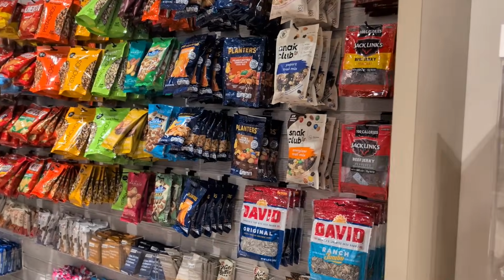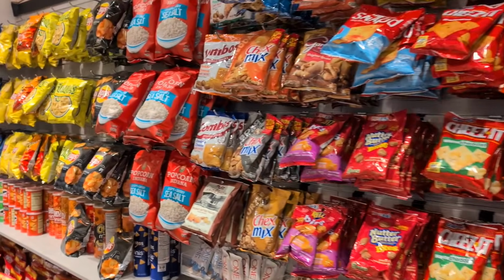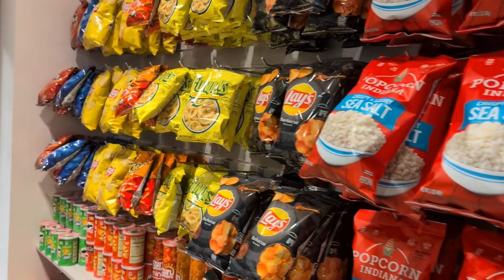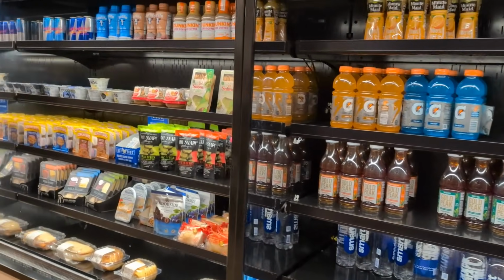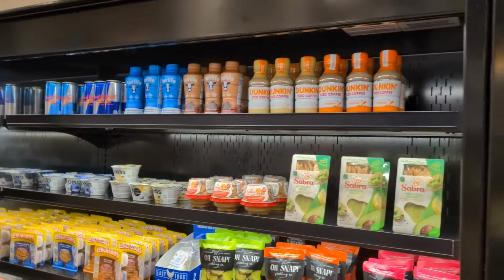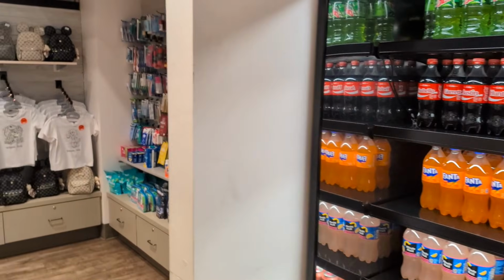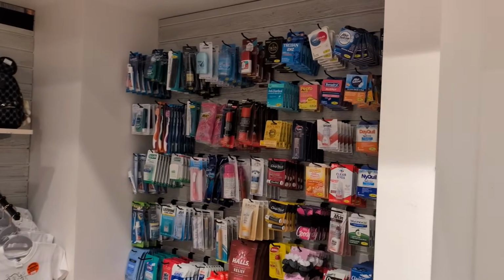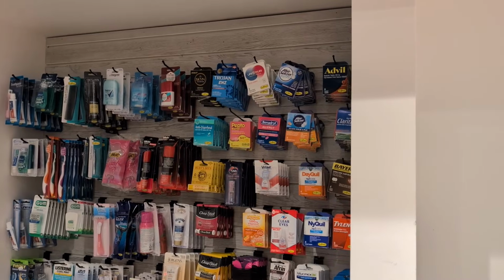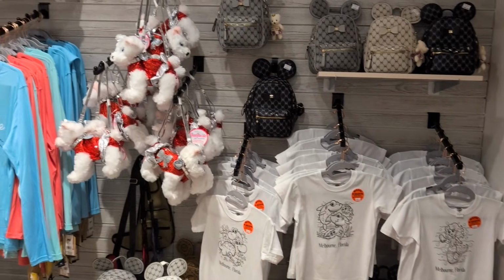Amazing. Some snack stuff like trail mix, peanuts, Cheez-Its, popcorn, Lay's. Like I said, these are probably going to be overpriced. Waters and some kind of grab and go stuff, Dunkin' iced coffees, a few Lunchables there, Monster Energy drinks, and then we got some more trinkets around here. Some essentials there if you need some medication, Pepto and Alka-Seltzer, stuff like that, and some Melbourne, Florida t-shirts.